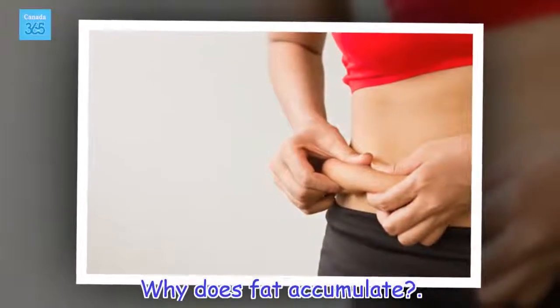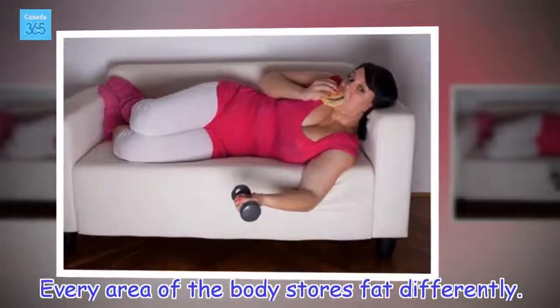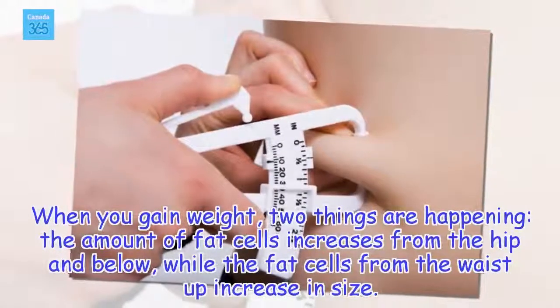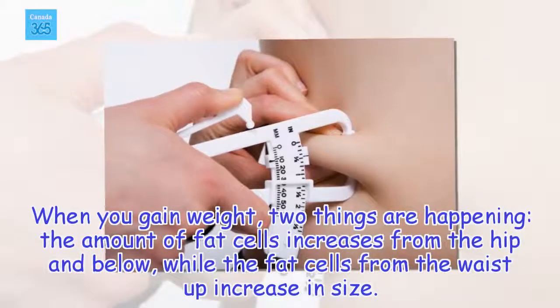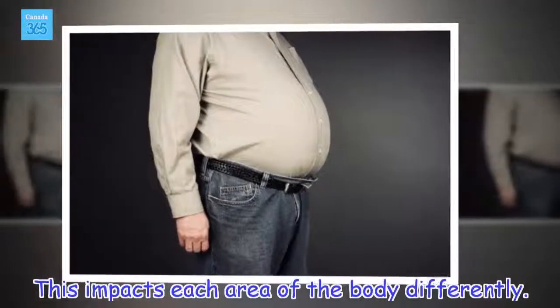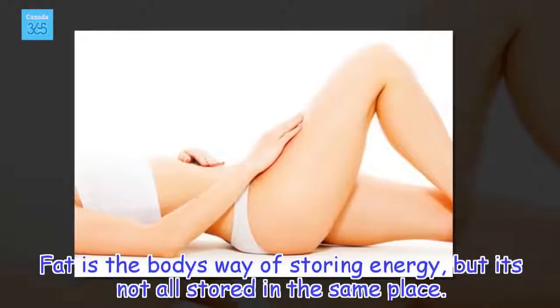Why does fat accumulate? Every area of the body stores fat differently. When you gain weight, two things are happening. The amount of fat cells increases from the hip and below, while the fat cells from the waist up increase in size. This impacts each area of the body differently. Fat is the body's way of storing energy, but it's not all stored in the same place.